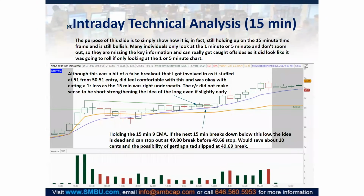Right. So as Kyle was just saying, using the 15 minute is useful. Kyle does a very good job of this in general, of not just using the 1 minute and the 5 minute, but also zooming out to the 15 minute and the hourly and making sure that the trend is still intact and aligned across all of these time frames. Because if a lot of people just look at the 1 minute and 5 minute, especially later in the day here at 2 p.m.-ish, it's going to be really easy to chop yourself around without much meaningful price action. So zooming out like this is useful.